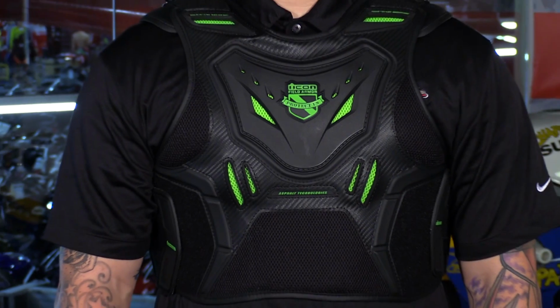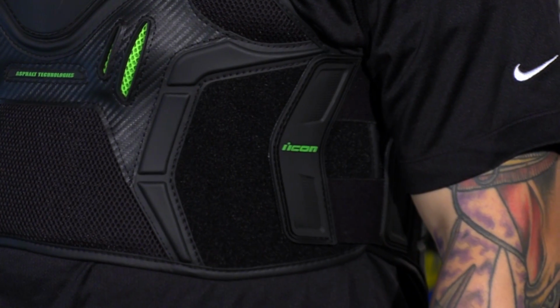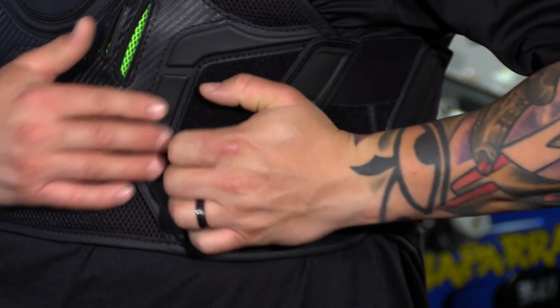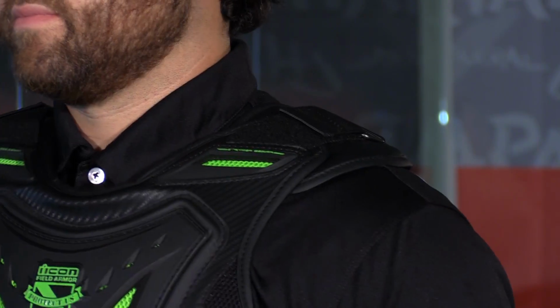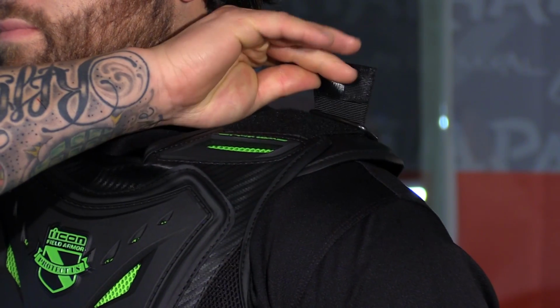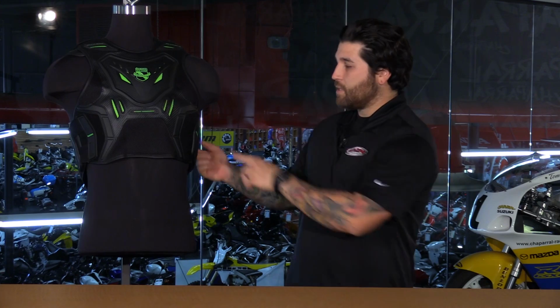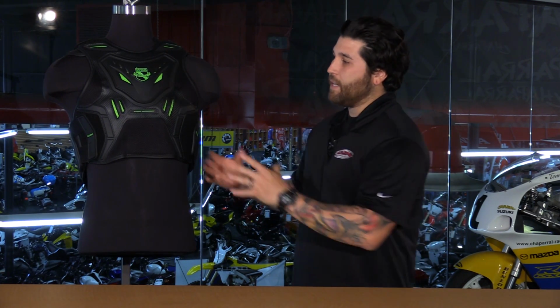And what's great about this is that it does have a very low profile slim fit. It's fully adjustable, so again, like I said, if you're looking to wear this over a jacket or even under your jacket, you can adjust it to have a nice tailored fit. Up on the shoulders, you'll see that it's actually two pieces as well as the bottom piece. And what's cool about the Icon vest is you can customize the look with different colored straps. So this is just Velcro on both sides with elastic. It's going to allow a nice tight fit in the core.